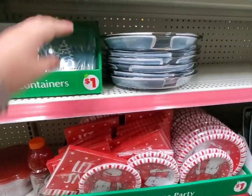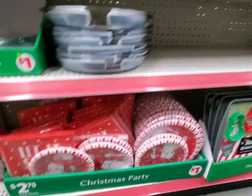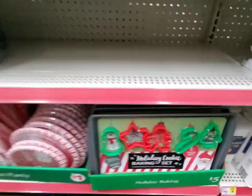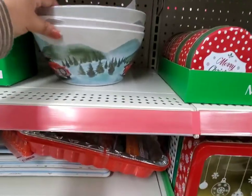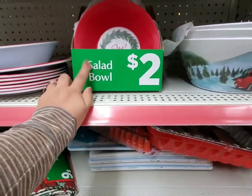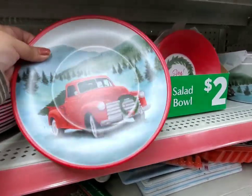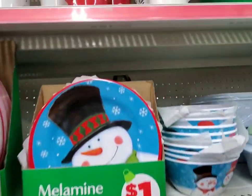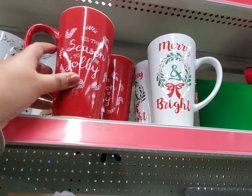They have it in the Christmas tree, and $2.75 for these Christmas party items. This holiday cookie baking sheet for $5. These are really pretty. The red truck, $3. Small salad bowl for $2. Look how beautiful this is. $2. And these bigger mugs that they weren't in the other Dollar General are $2.